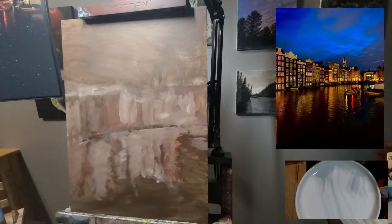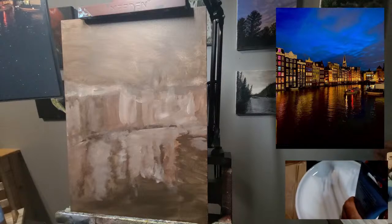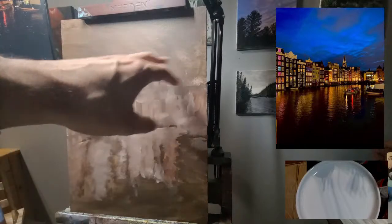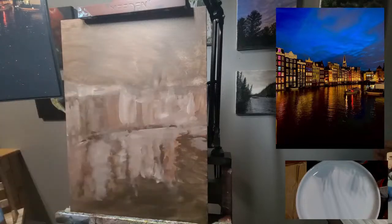So what I'm going to do is jump right in, and we are going to get this moving from the furthest away to the closest. We're going to do the sky, and then we're going to come down here and do the water, because the water is the darkest value here, and probably our lightest value is up in the sky, maybe these lights down here. But we are going to explore with that, and to do that I want to use a fairly large brush like I usually do to start out with.